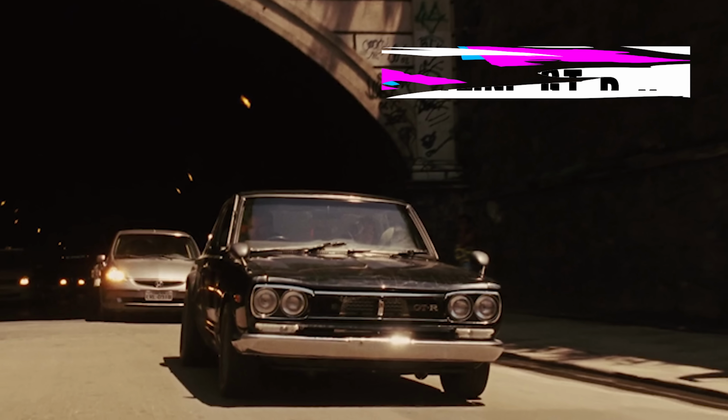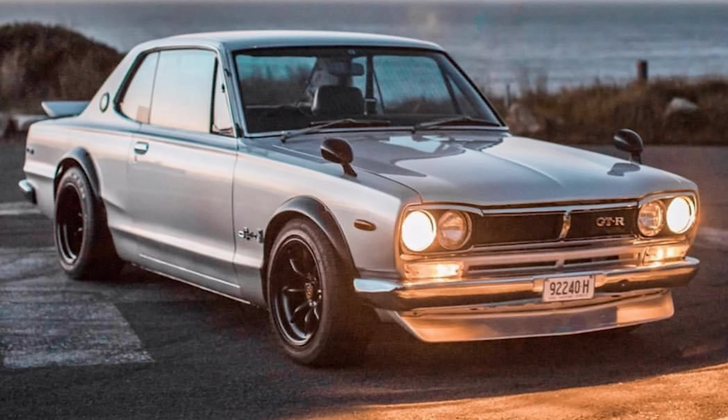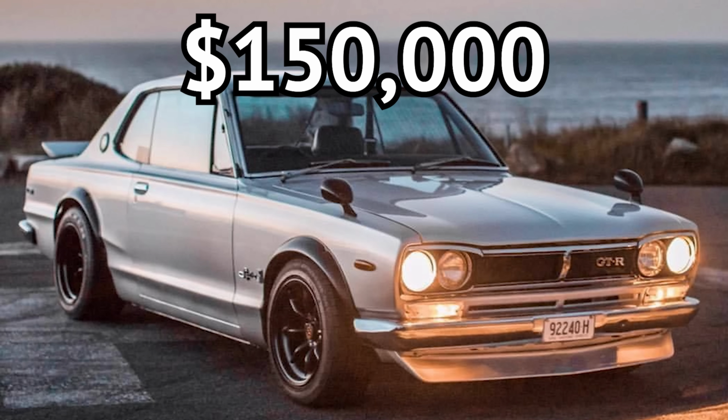So after they initially break Dom out of the prison bus, Dom, Brian, and Mia all head down to South America. And while Dom drives his Charger, Brian rolls south in something a bit more rare, a '71 Nissan Skyline GT-R KPGC10. This was the first ever Skyline to bear the GT-R badge. And because of its rich history, these cars can go for as much as $150,000 today.